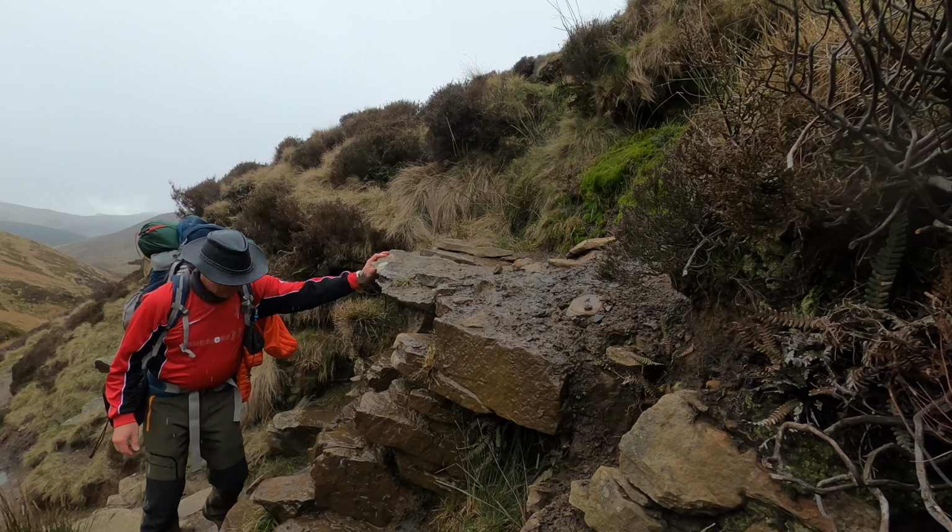Although it is now snowing, it's so calm here. A slight breeze for sure, but not cold at all. I'm sure that will change when I break free from the shelter of the gully here.